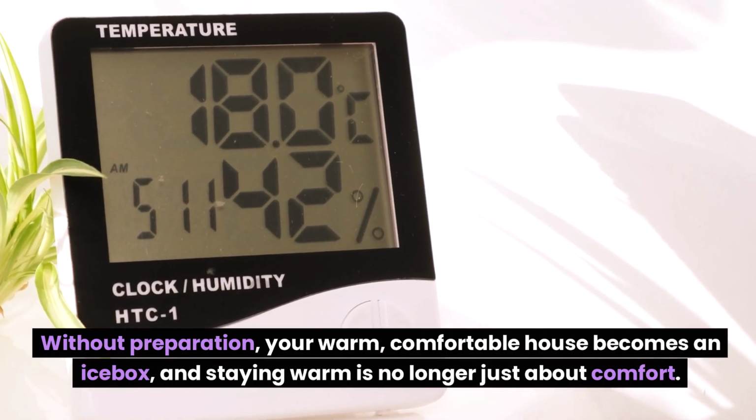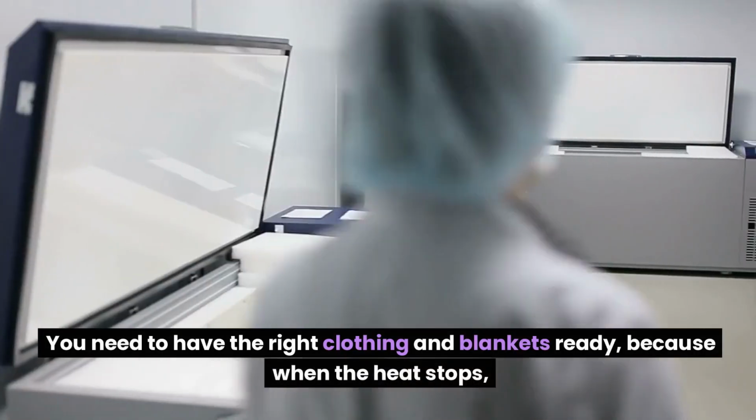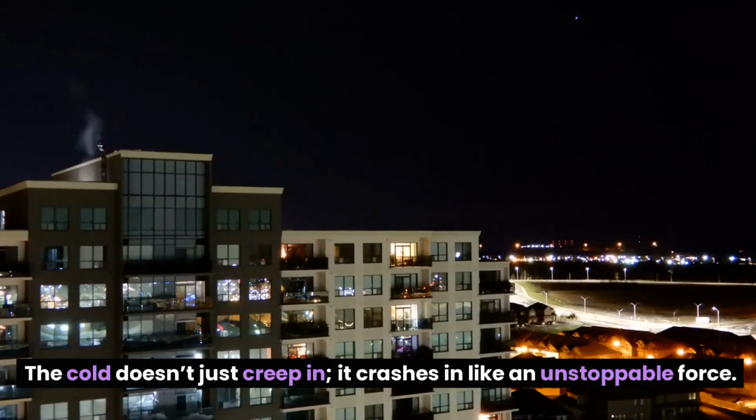And staying warm is no longer just about comfort, it's about survival. You need to have the right clothing and blankets ready because when the heat stops, the cold doesn't just creep in, it crashes in like an unstoppable force.